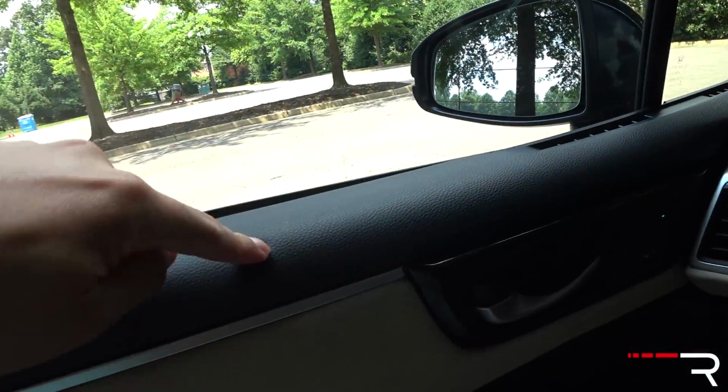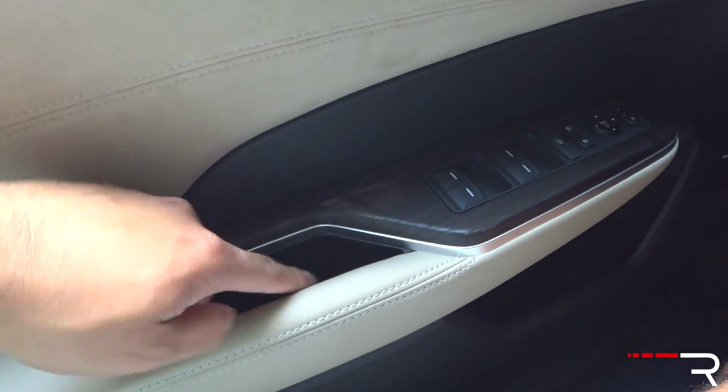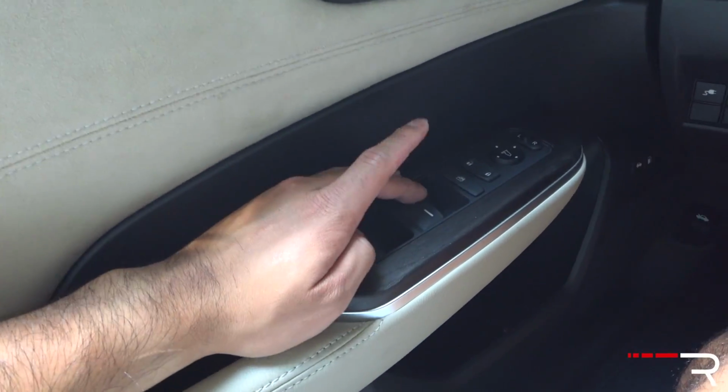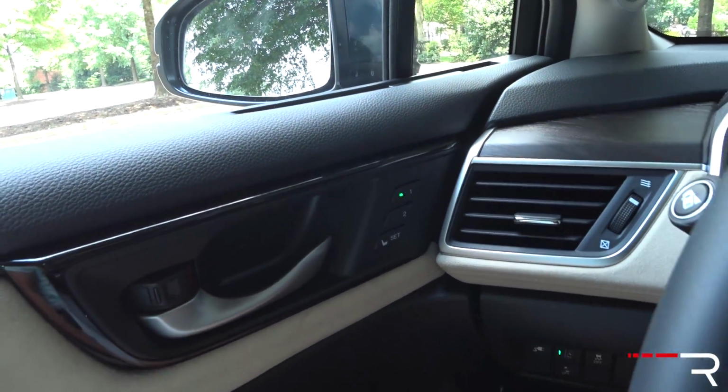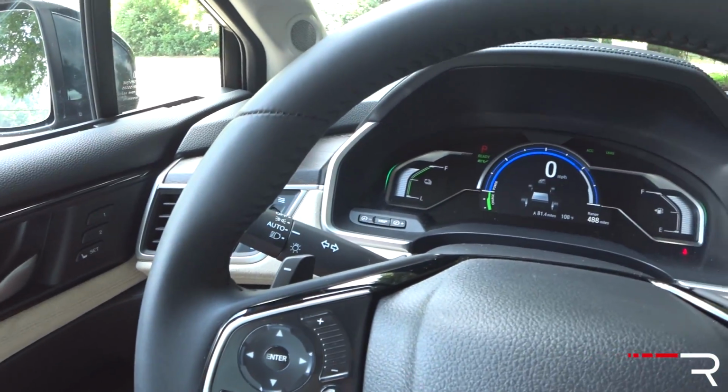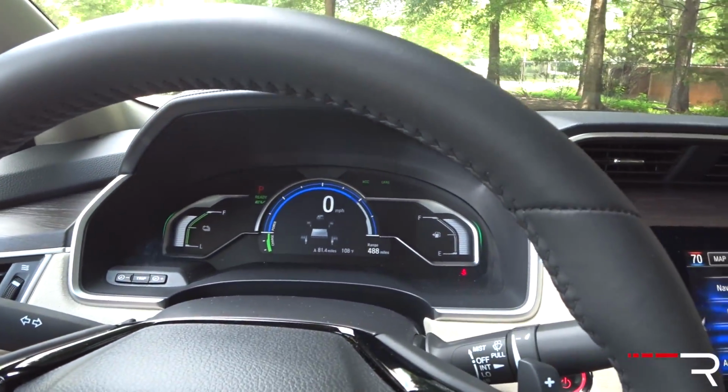The door panels here, you can see it's the same soft touch materials with more of that suede, a nice padded armrest here with a nice little area here where you can put your phone. The windows are one-touch automatic for all four, so that's really nice. I wasn't expecting that. You have two-person memory seats, although the seats themselves don't have a power adjustable lumbar. They are 8-way power. Kind of wish that Honda had included that.